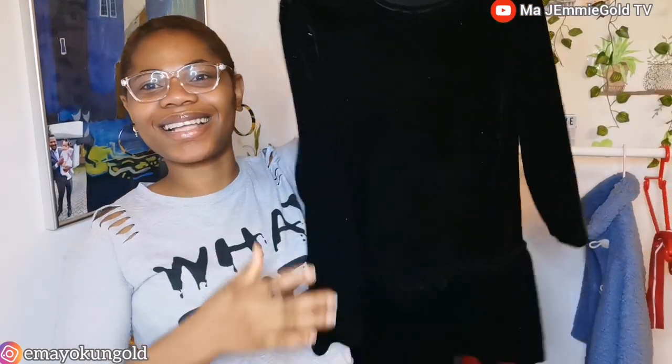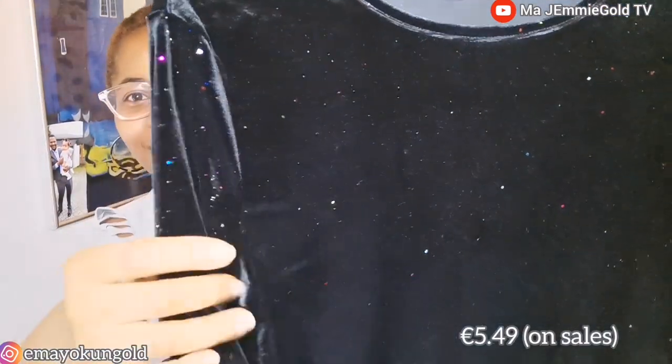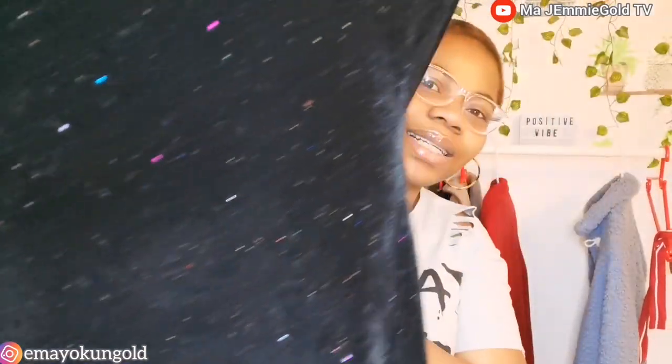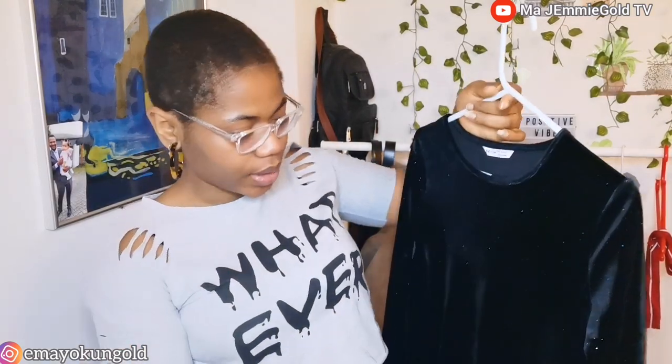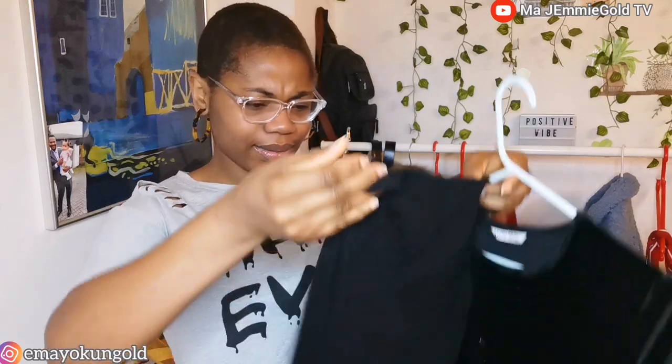Yippee! Oh my god, guys, I love this. Okay, you guys can see. Just look at the glitters. So this is actually a two-piece set, and I got this in the US 10 years and EU 140. It came with very light leggings, but the leggings are not bad. So this is the dress.